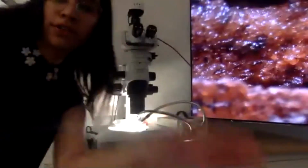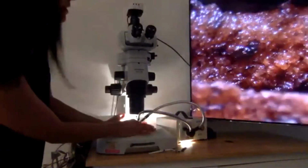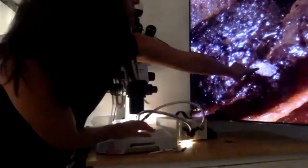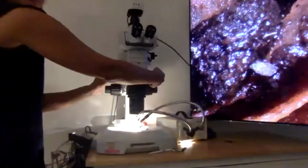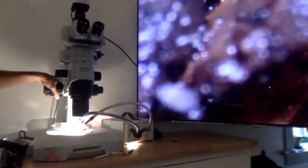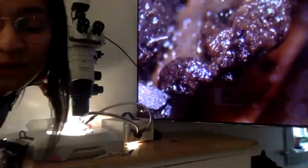So I want to show you what's going on with the microscope over here. Each time I see something interesting, say this white shiny spot, I might want to look at that. I can turn these knobs in the front and they zoom us in. But then do you see what else is going on over here? It's a little blurry. So we can use this knob in the back. That helps us to focus it.